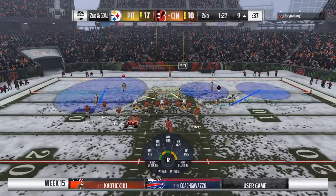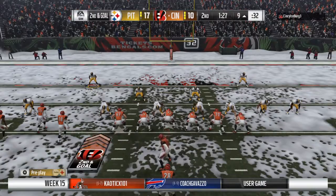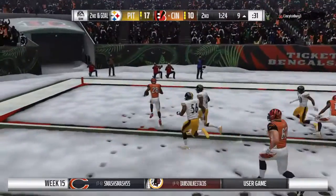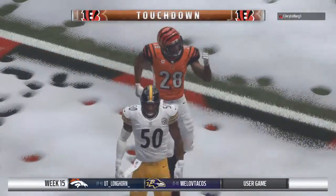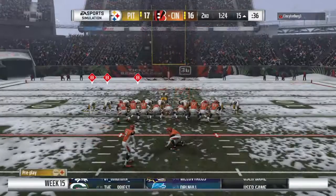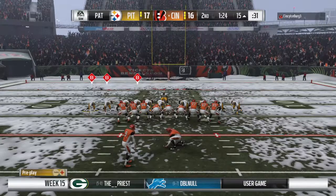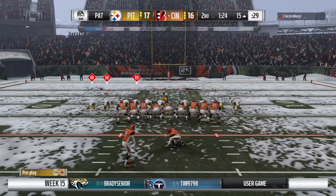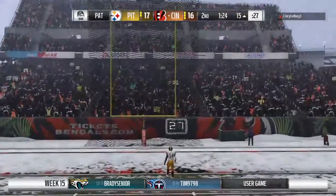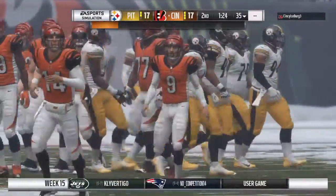Now from the 9, here's 2nd and goal. They'll give it to him up the middle. And he will take it on in for a Bengals touchdown. A great effort there with touchdown number 7 on the year. And the Bengals are an extra point away from tying up this football game. Point, and that is going to tie our game as we approach halftime.